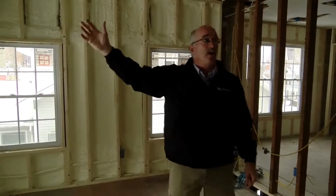This is a 2-day or so job for this house. All complete, all sealed up. When it's done, they'll come back and sheetrock everything. We can come back and give it a blower door test and make sure the ventilation is correct for it. But this house is ready to go, ready for sheetrock.